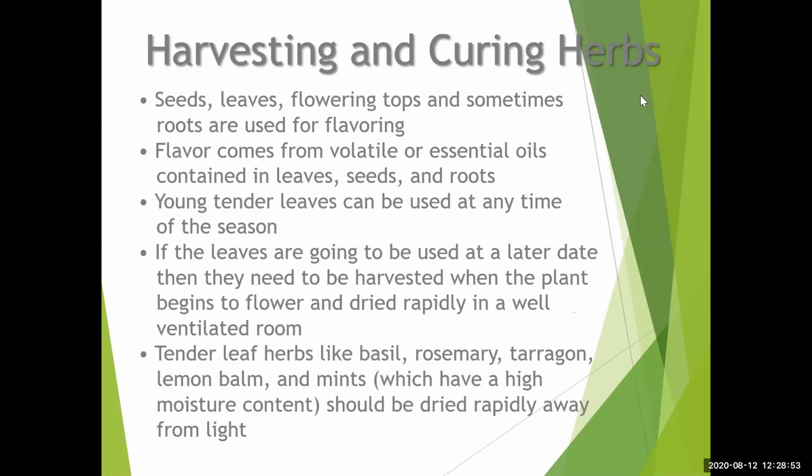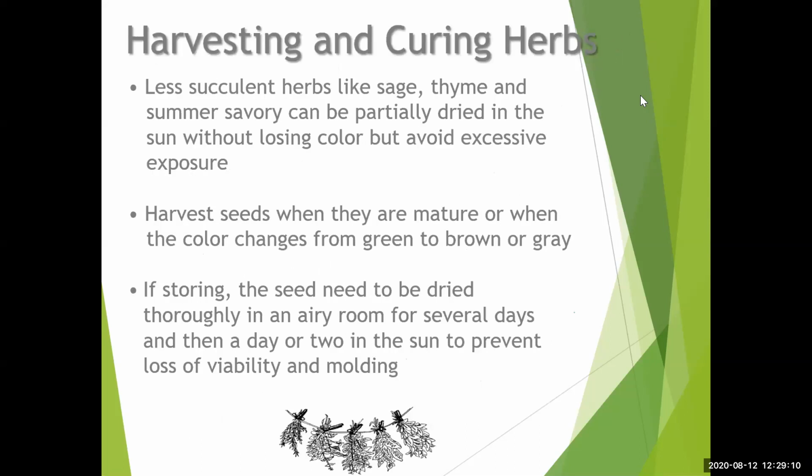If you're going to use them at a later date, they will need to dry very quickly. That can be tricky in Florida with our moisture. You can't really set them out on the back patio and think that they'll dry soon. And Andrea has some information on that as well. There are different ways that you can dry herbs.